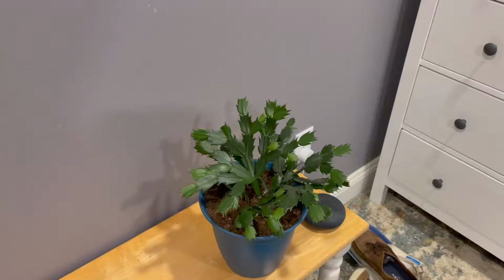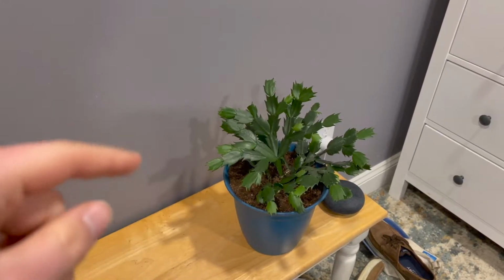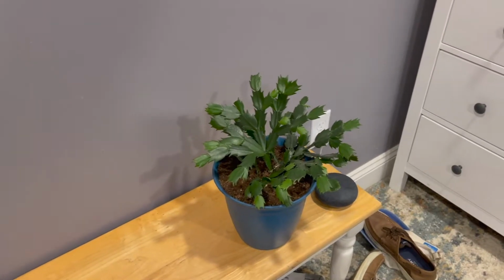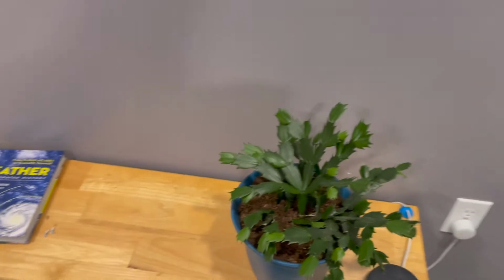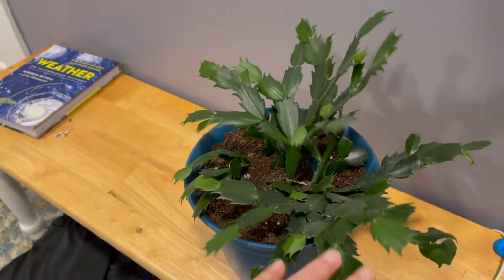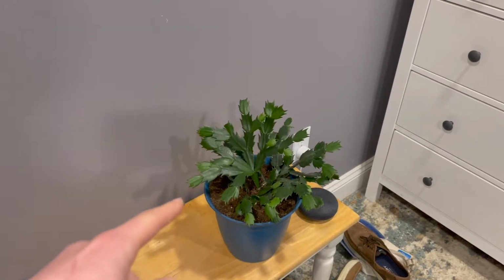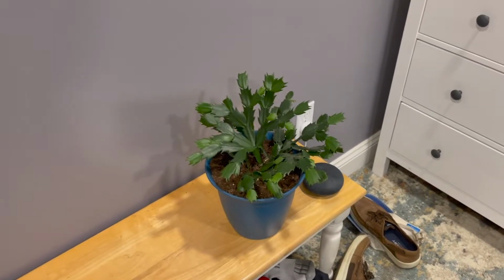So let's go. Starting off in my bedroom, I think it was the last video that I posted, I just transplanted this. This is a Christmas cactus, I believe it is anyways. It gets red flowers, but I don't think there are any buds on it right now. There was one flower, but like I was saying in the last video, this doesn't get nearly enough sun. So it's just there temporarily, but maybe I'll come up with another one.